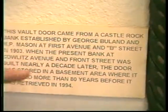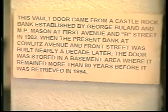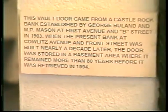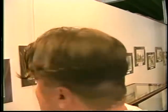First Street and B Street here. Dude, they were selling movie tickets down here. The old theater. For a nickel a piece. In that box.